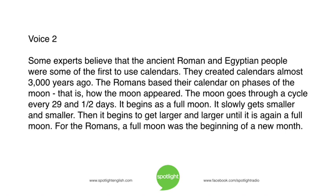Some experts believe that the ancient Roman and Egyptian people were some of the first to use calendars. They created calendars almost 3,000 years ago.